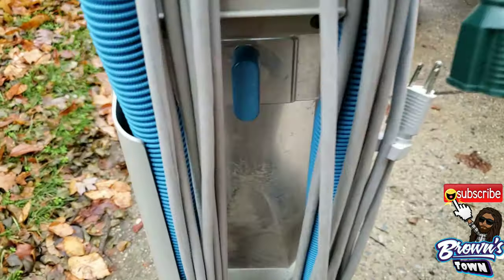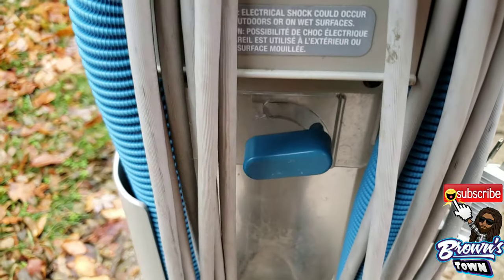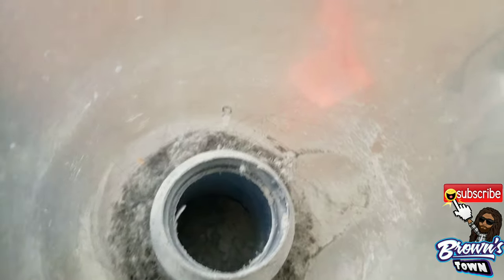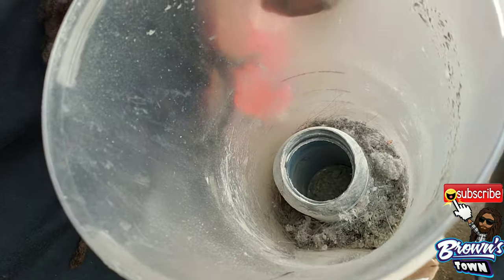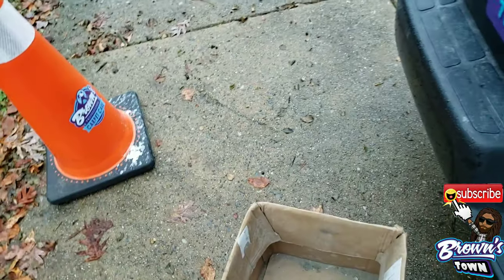Let's see what came out of the workhorse. Wow. Look at that, guys. Holy moly, Brownstown. One room. Nice amount of dry soil, guys. Holy moly. A lot of hair and stuff like that in there, Brownstown. All right, Brownstown, so let's pour it out first. Pour it out. Holy moly.